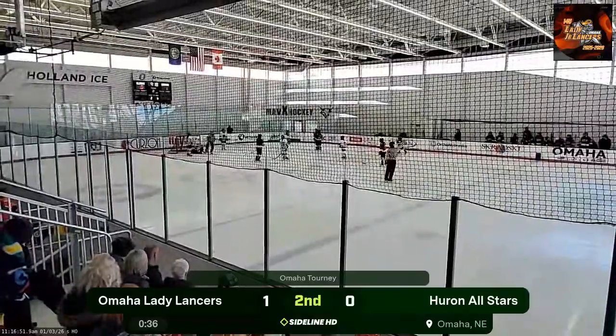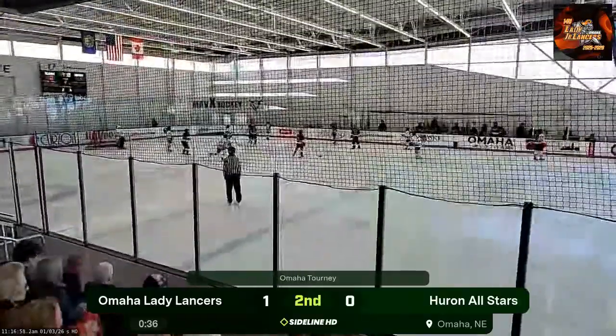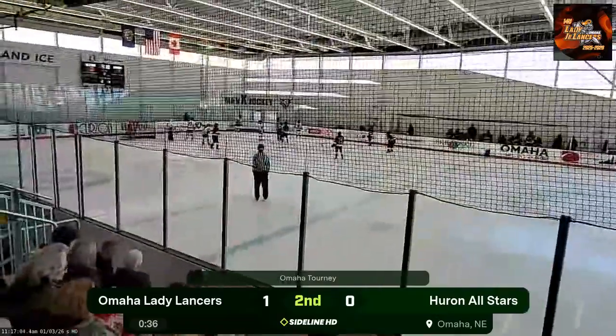One pass away from a wide open shot. They never think to do it. No one ever thinks to do it. Yeah, that's for two. All right.